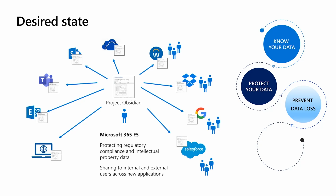One of the main goals they have is to ensure the consistency of protection and data loss prevention across these disparate environments, while supporting existing workflows and common experiences that users are familiar with. This way, they can avoid having to retrain users, and they can curtail any potential impacts to their productivity.